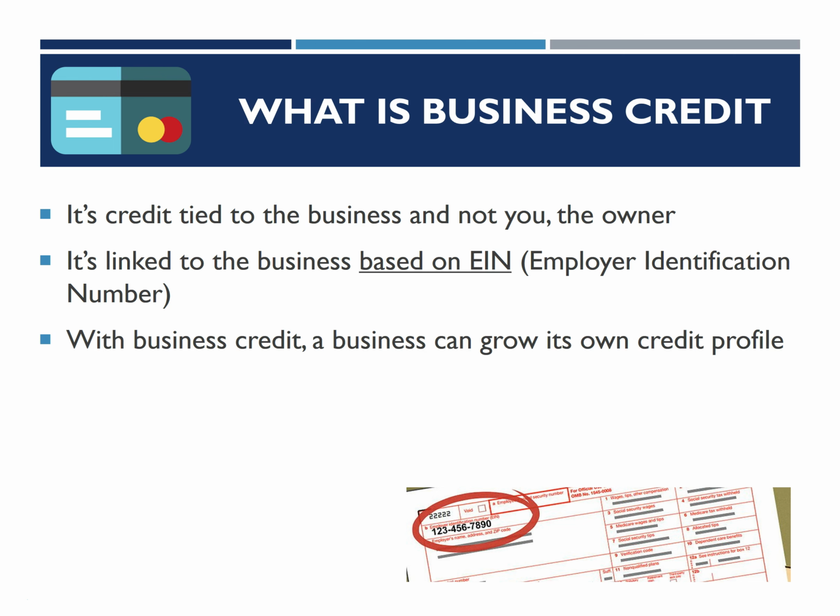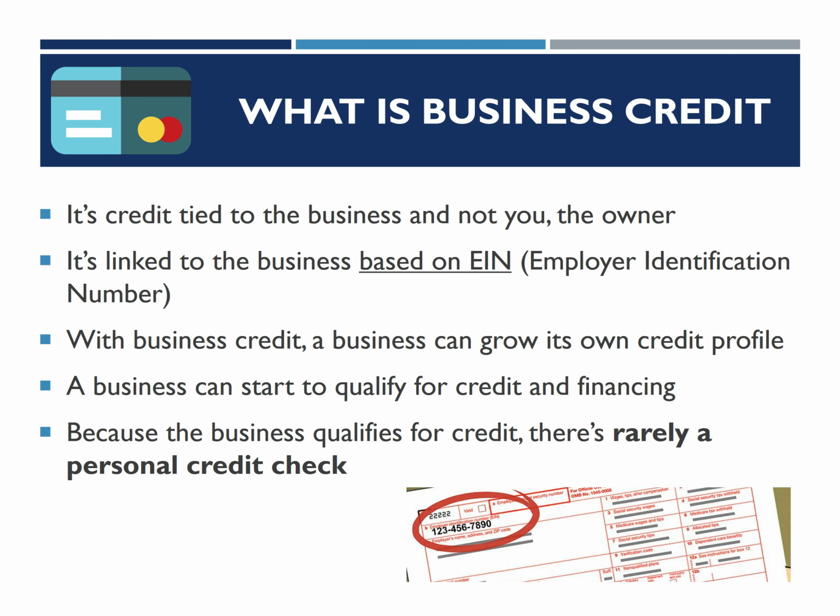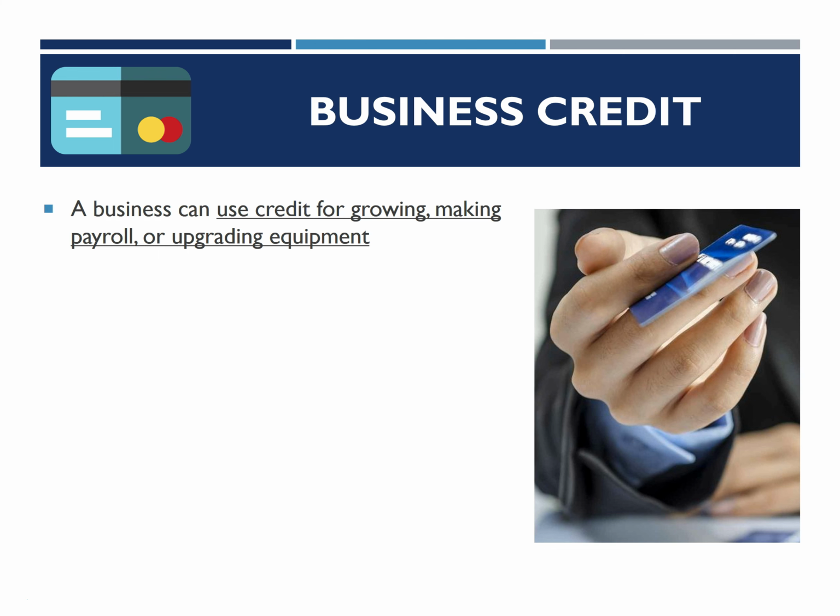With business credit, a business can grow its own credit profile. A business can start to qualify for credit and financing. Because the business qualifies for credit, there's rarely a personal credit check. A business can use credit for growing, making payroll, or upgrading equipment.